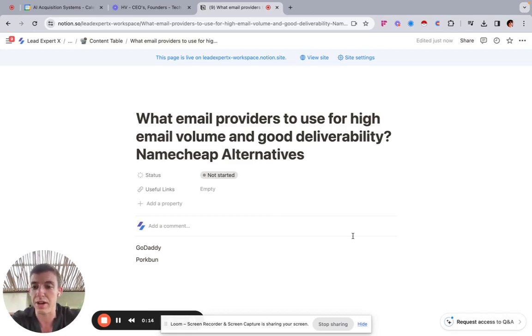We actually use GoDaddy or Namecheap, and we've now moved a lot more stuff over to GoDaddy just because it's much easier for actually setting up Microsoft and Outlook email addresses. But another alternative here that you can use, we actually haven't used this, but I've heard lots of people who are relatively big in the lead gen space use Porkbun, so you could also check out Porkbun.